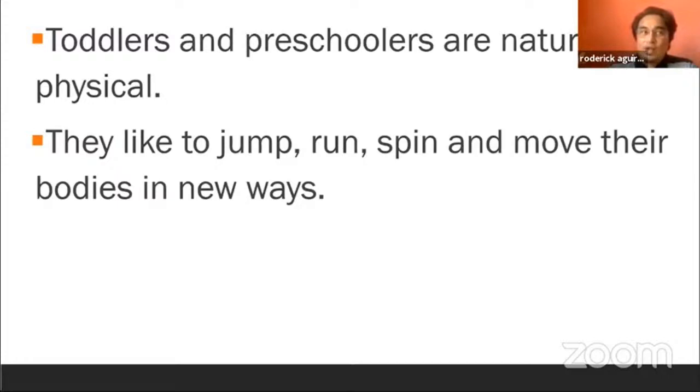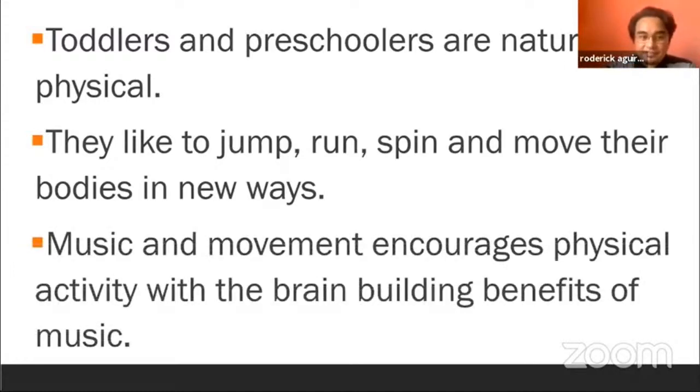They are now becoming more mature and have a good command of their bodily movements. It also helps facilitate cognition. Music and movement encourage physical activity with the brain-building benefits of music. So mas lalong tumatalino ang bata pag palaging may music and movement sa bahay. So, parents out there, have time to listen to music and dance with your kids.